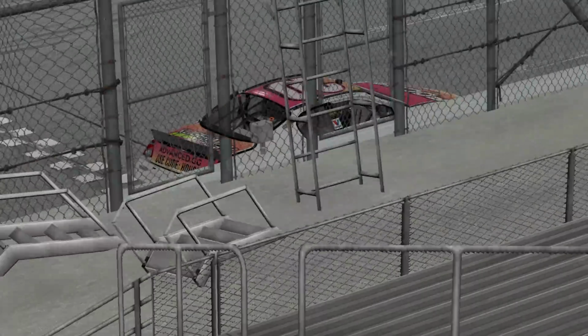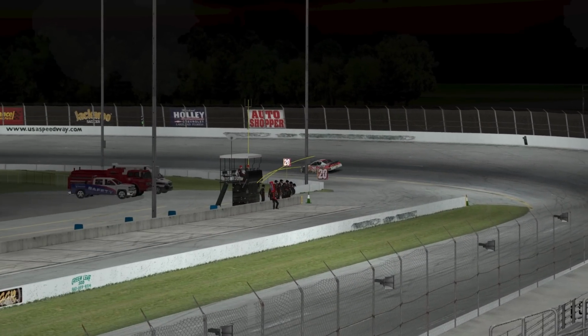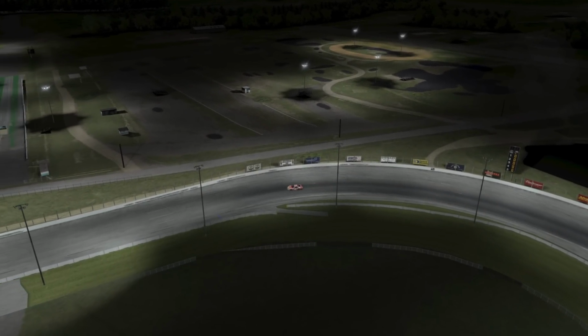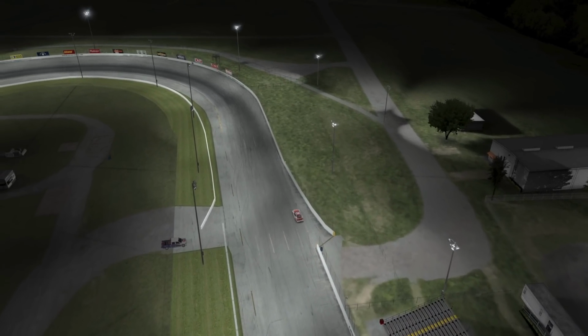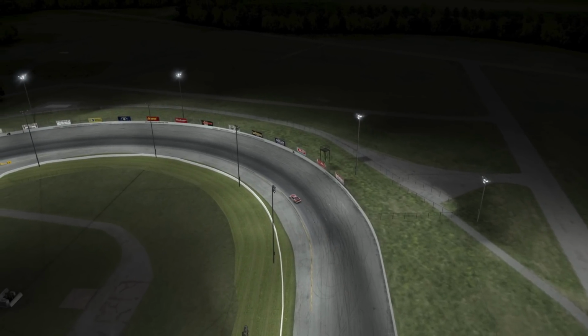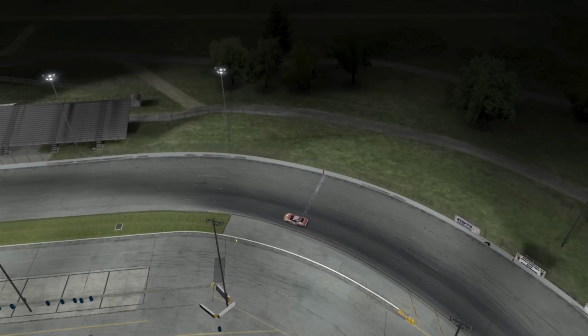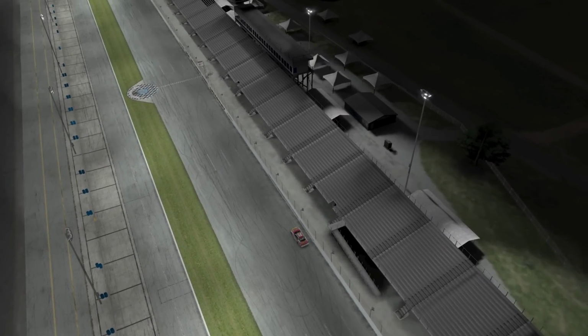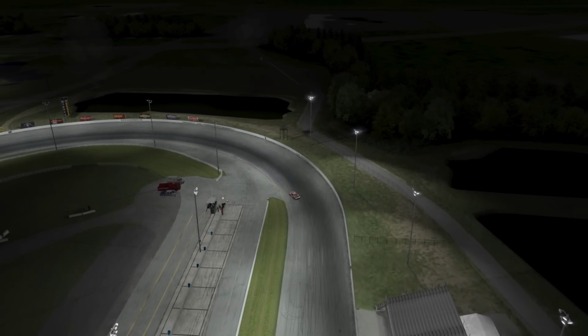Don't charge corner entry. That's not where you set up your passes. You're going to set up your passes on corner exit and down these straightaways. If you can get a better bite out of the corners, you're going to get better traction, be able to launch down these straightaways better, and set up the passes on the straightaway. Once you're to the inside of somebody, they have no choice but to yield and give you that inside lane. If they don't, you're going to wreck them, and that's not on you.